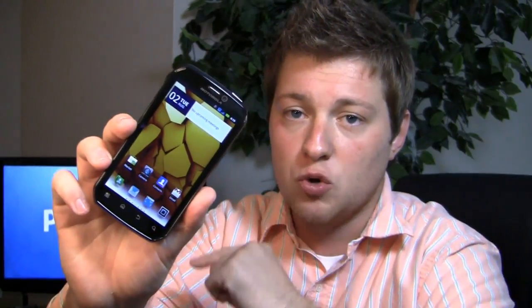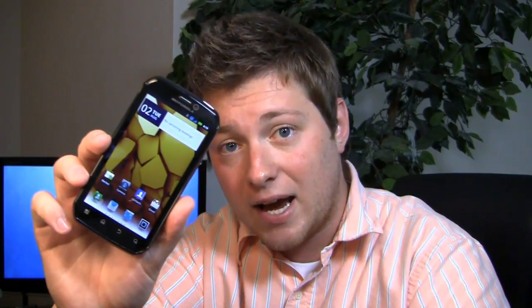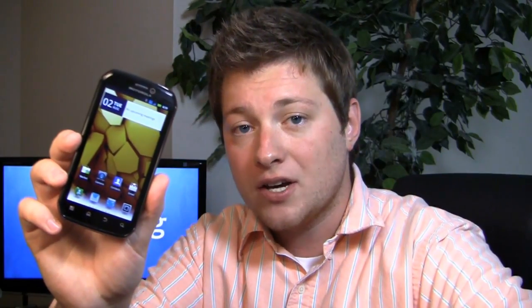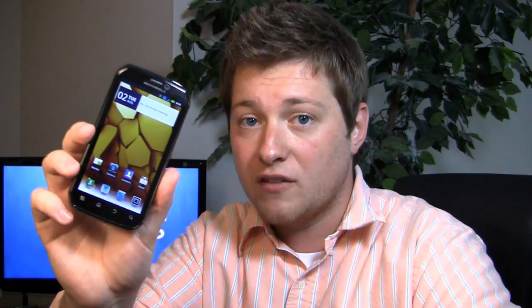It's got a 1 GHz dual-core NVIDIA Tegra 2 processor, 8 megapixel camera, front-facing camera, and Android 2.3. So out of the box, it's ready to rock and roll on the nation's third largest wireless carrier. Is this the device for you, or should you go with the EVO 3D? Well, you're going to want to check out our dogfight, which is coming up right after I shoot this video, but be sure to check the review, which starts right now as well.